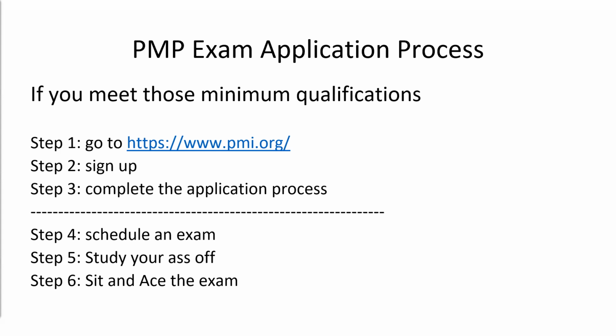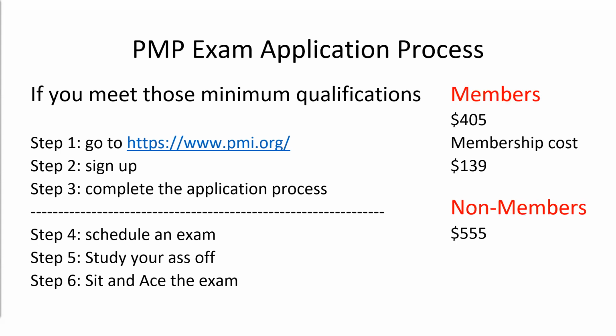Once you have completed the application, which we will get to in a moment, you can schedule an exam, and there are two ways you can schedule an exam. Either you become a member of PMI and schedule an exam, or you're a non-member and you schedule an exam. There's not going to be any difference except in the pricing. If you're a member of PMI, the PMP exam will only cost you $405. But if you are not a member, it's going to cost you $555.